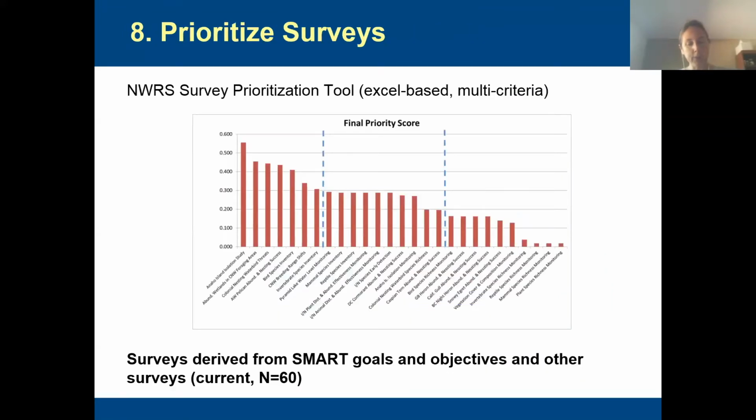And then lastly, after we've got the results chains and the models and all the other pieces done, we've got our goals and objectives. Those sort of tell us what type of surveys they need to do. It turns out a lot of their surveys are tied to their goals and objectives that they've developed to date in the process, but they have a lot of other surveys they're doing that aren't necessarily tied to anything. This is a really common feature.